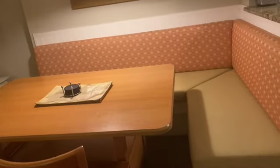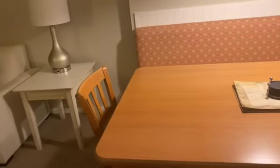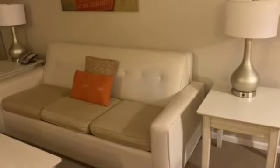Here's the table with a banquette. Lots of seating there. And then this is a pull-out couch. And your flat screen TV. There's the access to the patio, and it is nighttime, so we can't really see much of anything, but the ocean is out there. Here's the master bedroom.